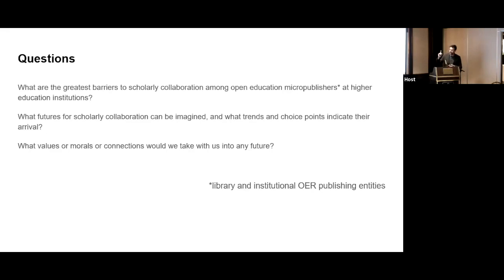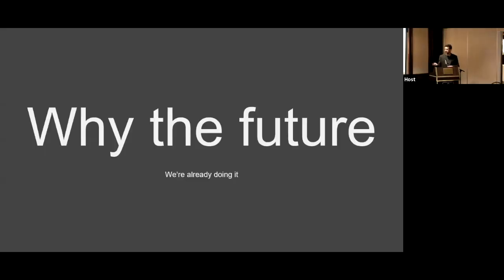And then the third question, which I'd like you to think on too: if you're thinking about the future, what values or morals or connections would you want to take into any future for open education? If things are radically different, what would you want to be the same? So why the future? We're already doing it, whether or not we talk about it very much.